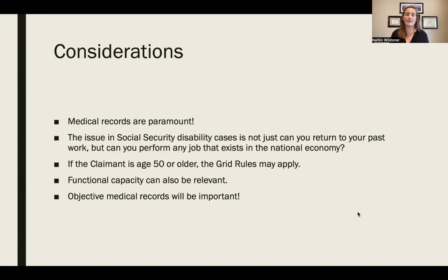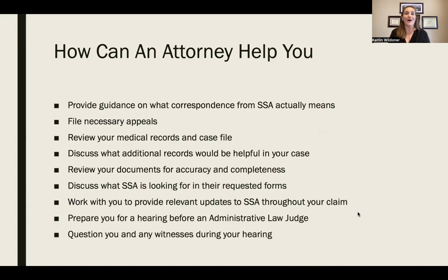They come from work that is skilled or semi-skilled. But where I'm located, we have a lot of hospitals. It's a medical hub. And so we do deal with nurses frequently. And functional capacity is also relevant, and objective medical records are important. The greater amount of objective medical evidence that you have that supports your claim for disability, the smoother your case will progress. All right, how can an attorney help you?